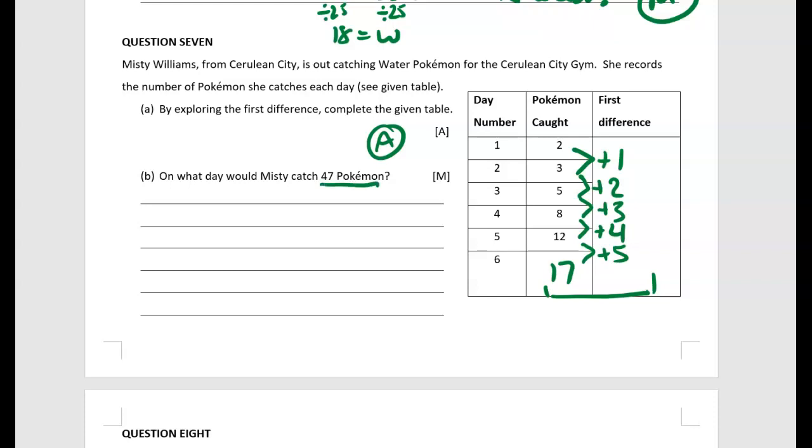Well, we're going to have to carry this table on. So on the 7th day, she would have got 23, and that was a +6. We then have to go +7. That means on the 8th day, she would have had 30, and then plus another 8. On the 9th day, she would have had 37. And then finally, we would have had a +9. Oh gosh, sorry, that last one should have been 38. There you go. To get us to 47, which would have been the 10th day.